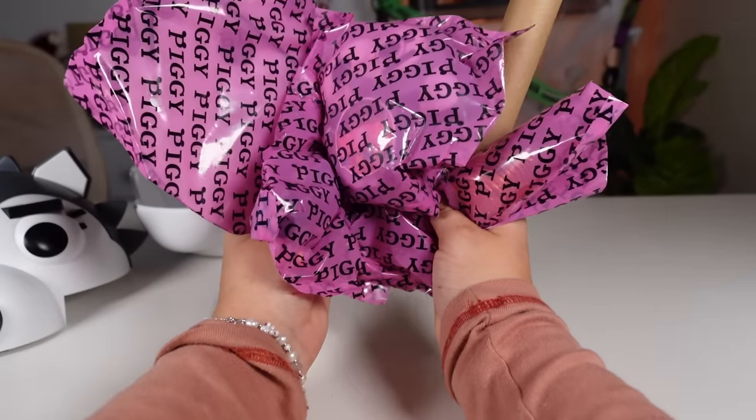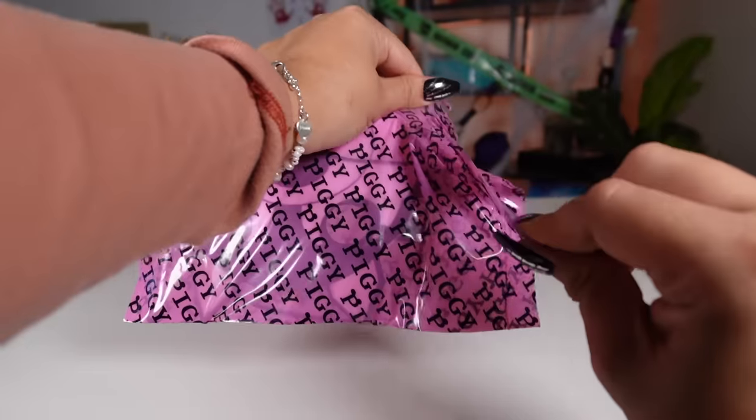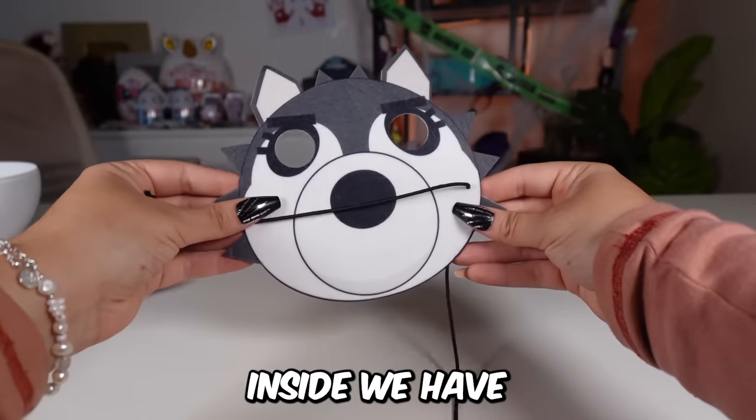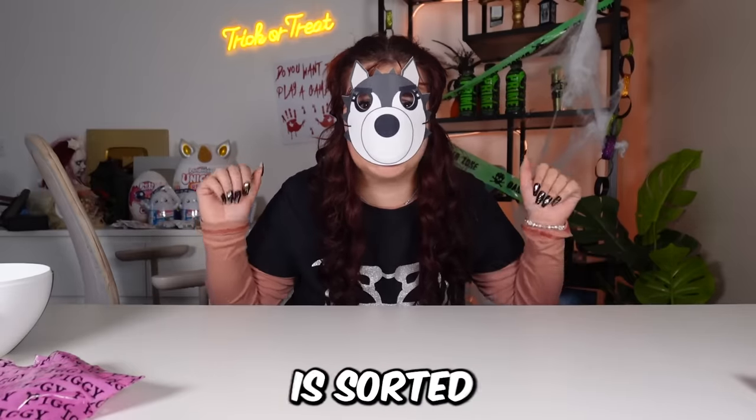1, 2, 3, 4, 5, 6. Okay, so we have 6 mystery things to open. Let's start with number 1. That did not want to open. Okay, inside we have Willow's face mask. Oh my goodness. That's kind of scary. At least my Halloween costume is sorted.